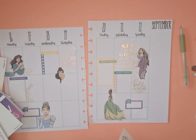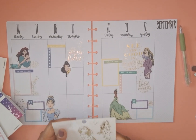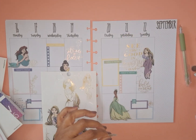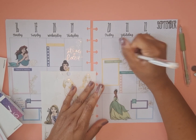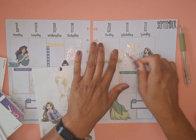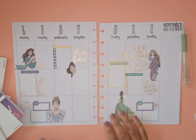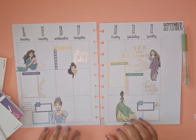Accent stickers, this little floral, put right there. Grab this floral. I haven't forgotten about Thursday. I don't know, y'all, looking like she didn't put anything on Thursday. Debate, I guess we're gonna do some boxes there.